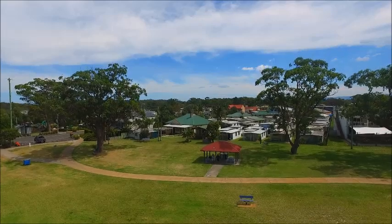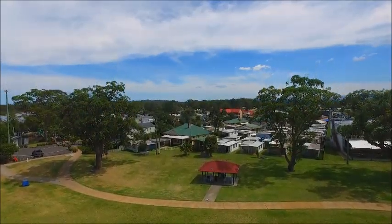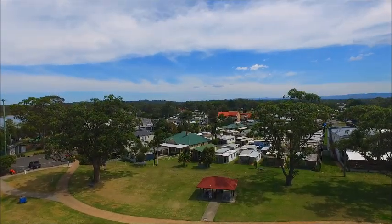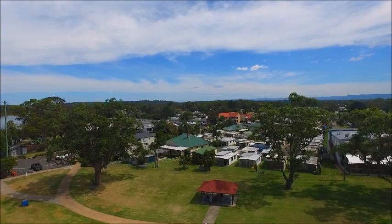It is interesting. By the way, this is a lovely spot showing the... Sorry to jump around a bit, but this caravan park where we stayed, we're actually in the cottage there, which I'll show you a little bit later on.